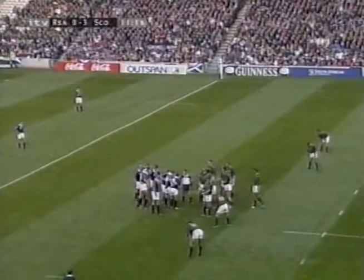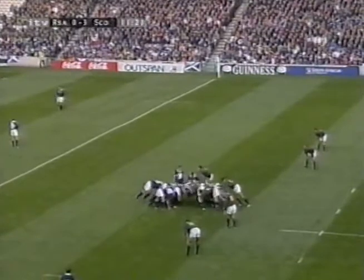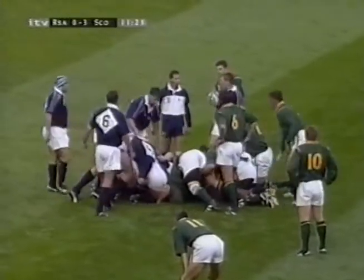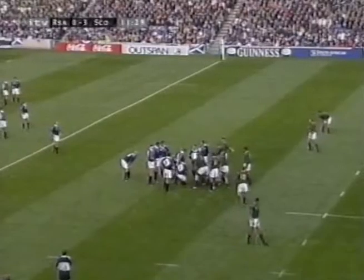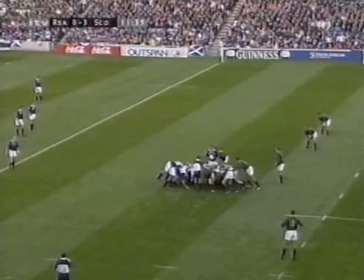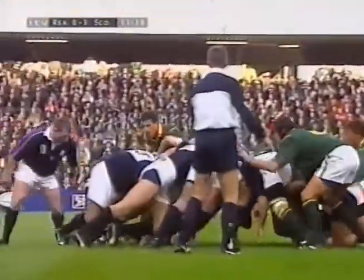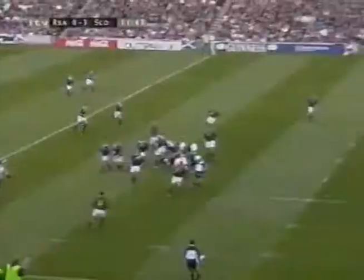Well, so far, the scrums have been indecisive. We haven't really seen an advantage to one side or the other. Down it goes again. We can expect penalties very shortly if this is not sorted out. Referees are not going to tolerate messing around in the front row. The Scottish front row very much shorter than the South African one, and we thought that could cause problems. South Africans getting the pressure on. It was out just before it went down.